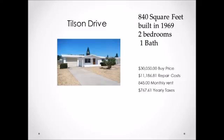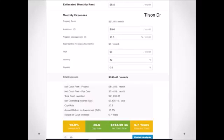Here's a property in the Tampa Bay area owned by an investor who lives out of state. They actually live in Canada. It's 840 square feet, built in 1969, 2 bedrooms, 1 bath. The property was purchased by this investor at $30,000. There was $11,000 in repair cost. It brings in $845 a month, and the taxes are only $776 a year. As we had brought up earlier, the Tampa Bay area has low taxes. So on the next slide, we'll see all the numbers broken down to see what type of return on investment this investor is receiving.